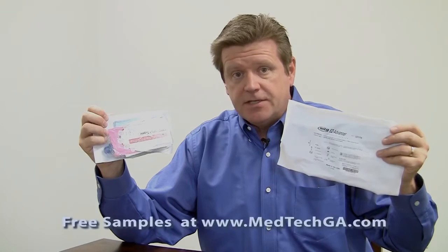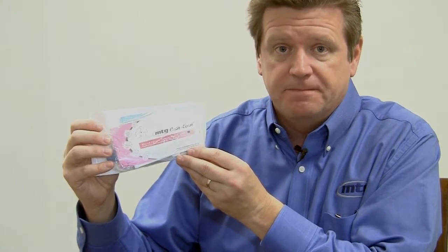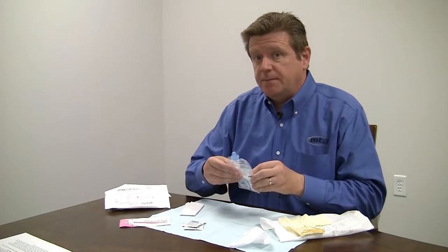In my left hand, you see a standard size package. In my right hand is the Cath-Lean. And you'll notice that this will fit easily in your pocket or purse, and you can actually put this between your back and your seat rest in a wheelchair. You can bring them along anywhere. So let's take a look at what's inside the package.